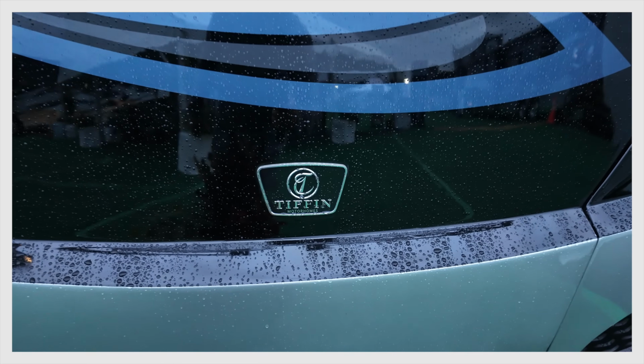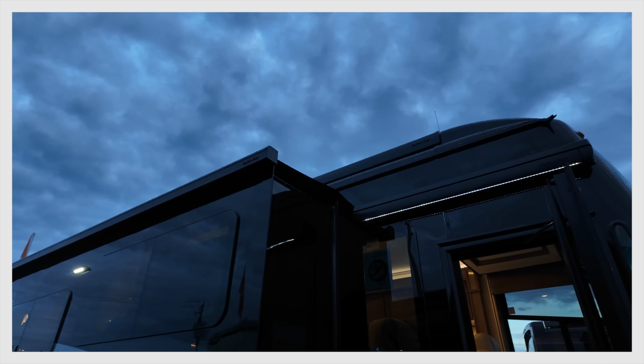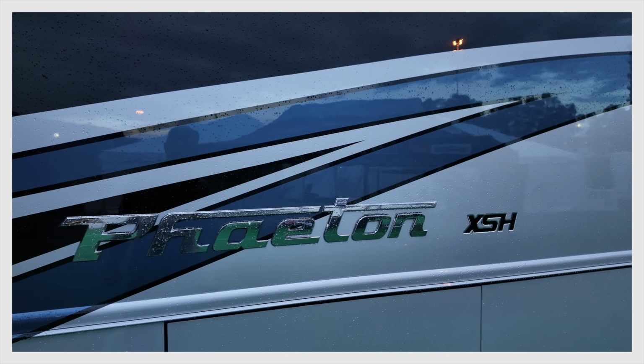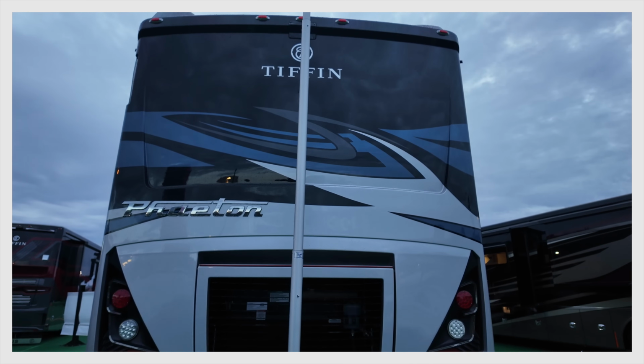If you plan on getting a Tiffin, there's a lot of them out there. People love them. A lot of people were worried about the quality of Tiffin over the last couple years, and we had seen some at some other shows that we were a little disappointed in, but if you have a ton of grandkids or like to have people visit you, this is a really, really good option for a coach for you.